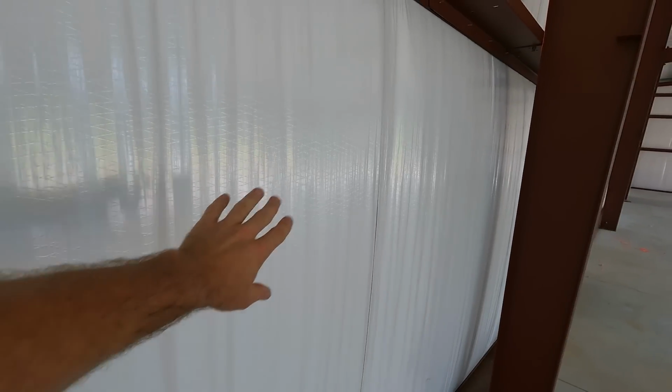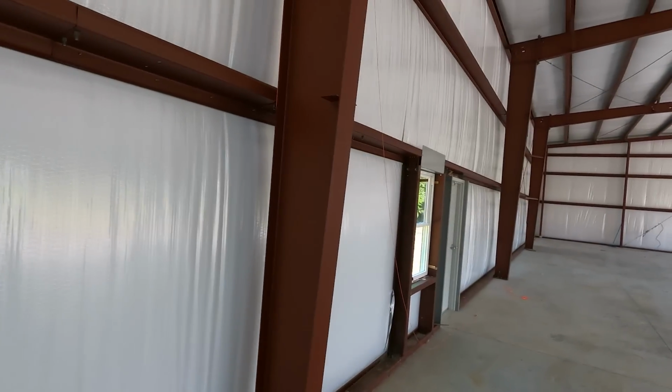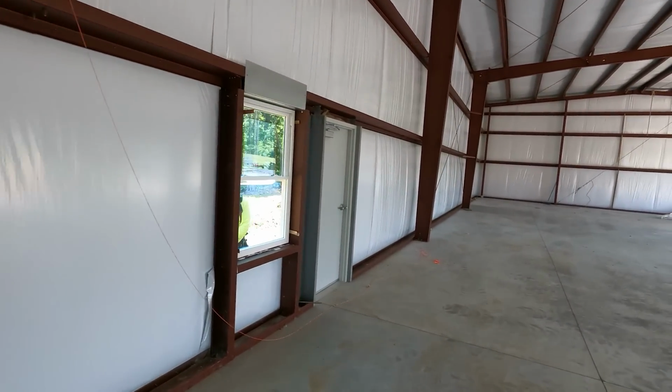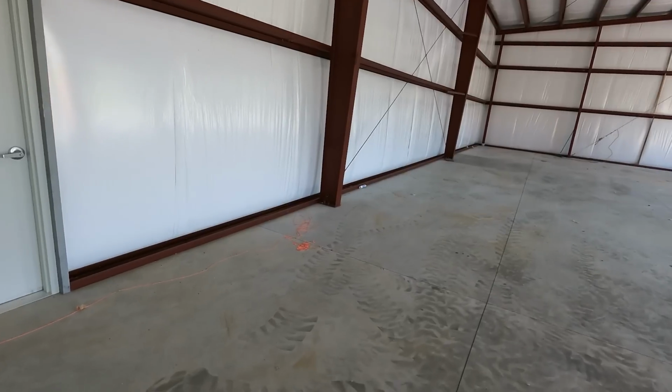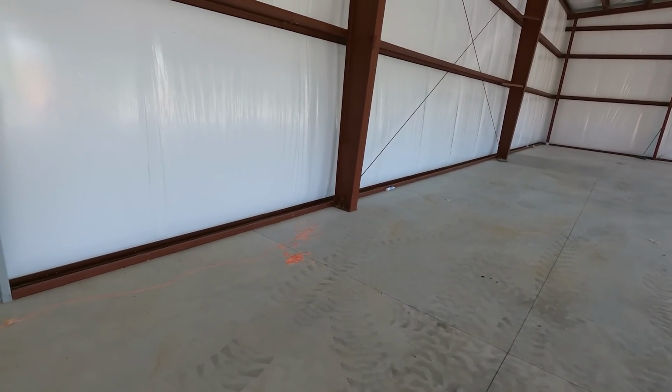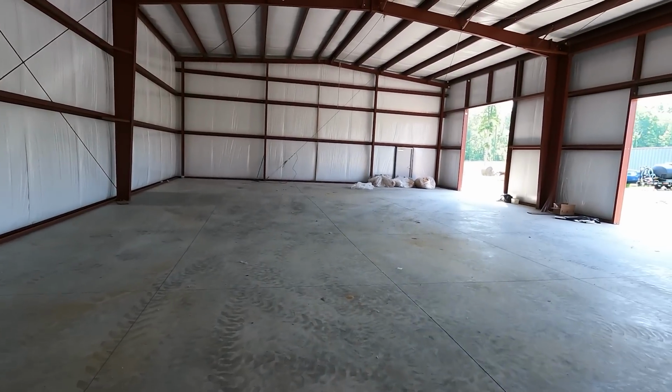They basically butt together. You want to go further, you can always tape this off for a tighter vapor barrier. We will have a wood stove in this shop. The wood stove will be mounted approximately here, and that's what we're going to use to heat the shop in the wintertime. We don't need it to be 85 degrees in here.